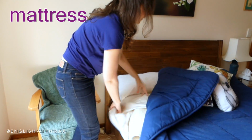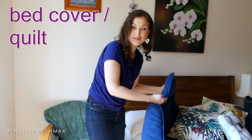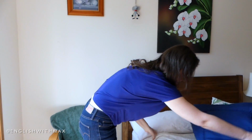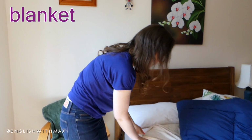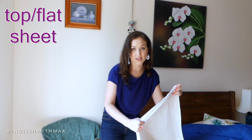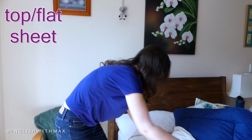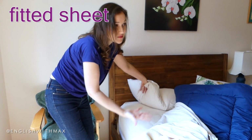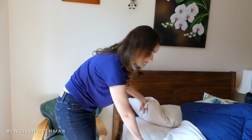On top of the mattress we have a bed cover. Some people would call this a quilt, but I'd call this a bed cover. Under that we have some blankets. These are blankets. And then we have some sheets. This is the top sheet. You can also call it a flat sheet. And then on the mattress we have a fitted sheet. It's called a fitted sheet because it fits onto the mattress.